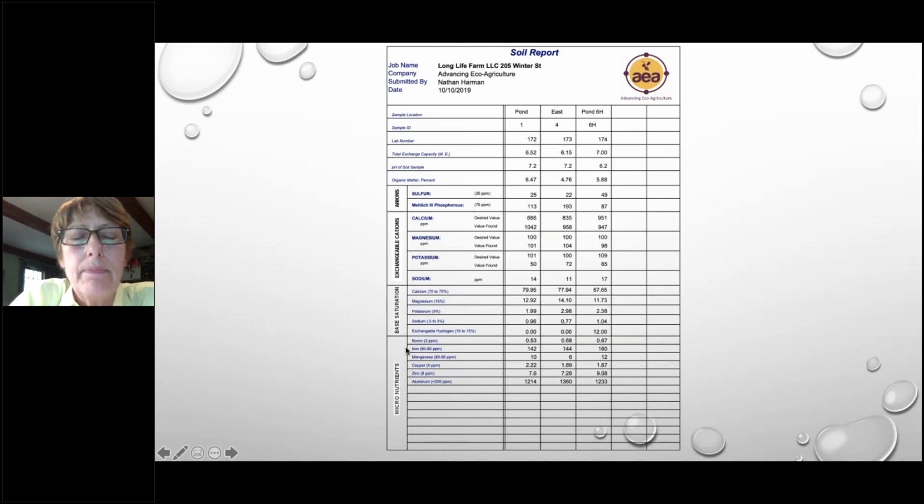Okay, down below here we have the micronutrients, and these actually are just a few of the trace elements that we look for: boron, iron, manganese, copper, zinc. Some tests that Logan Labs would also give you: cobalt, molybdenum, silica, and others that you can test for.